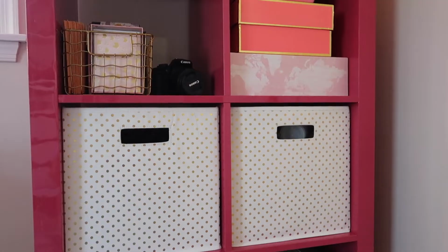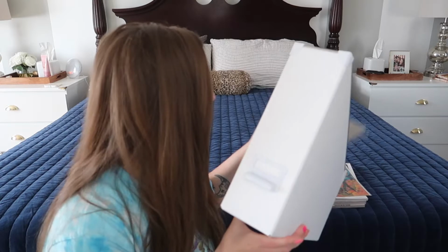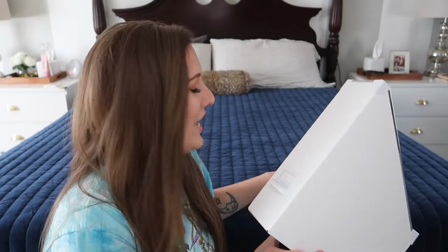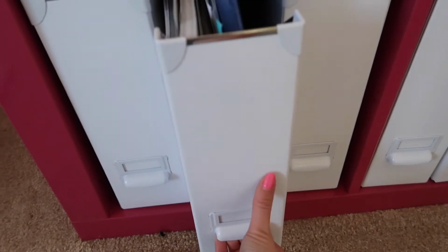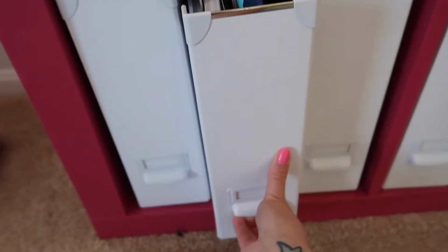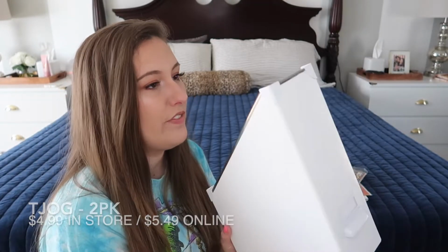I use these in my office just to organize magazines. I've got some comic books in there. I've got different folders that hold paperwork that I need to keep. I keep a ton of different notebooks in there. It's just a really great office storage to hide the clutter. These ones even have little handles on them and an area to make a label for them. You get a 2-pack of these for $5.49.